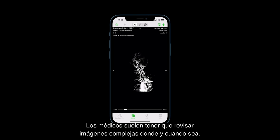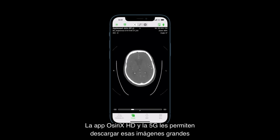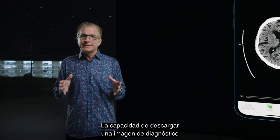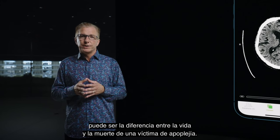On-call physicians often need to review complex medical scans anywhere, anytime. Osirix HD app and 5G enables them to download these very large images with lightning-fast speeds. The ability to download a full diagnostic scan in a matter of seconds versus minutes can make the difference between life and death for a stroke victim.